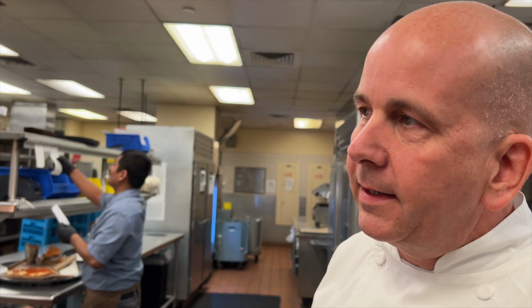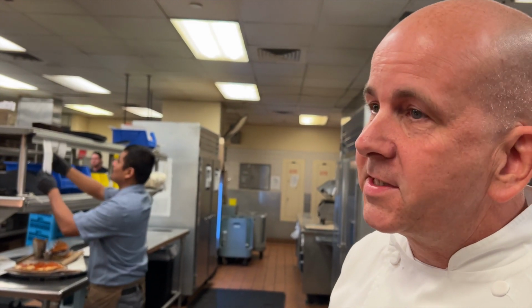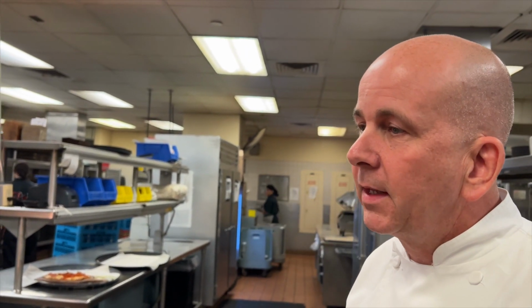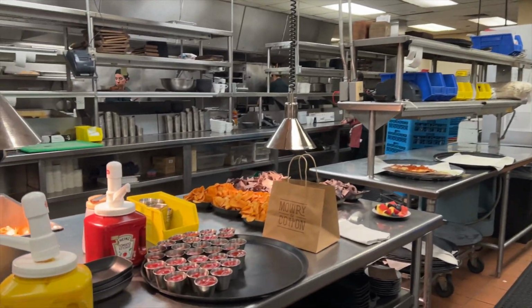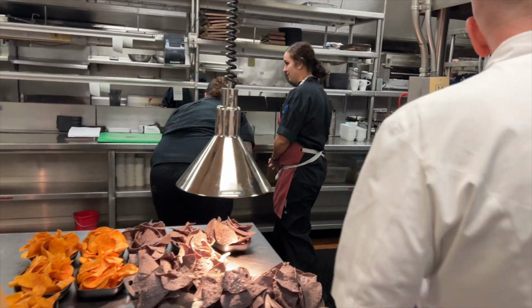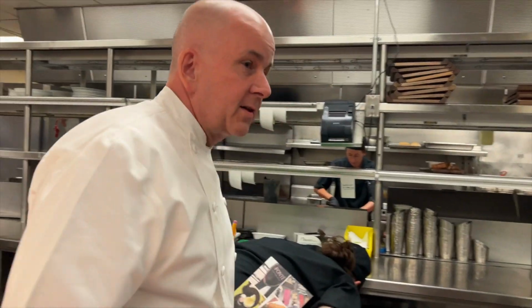Well, on any given day, we can have anywhere from 15 to 30 cooks in this kitchen alone. When we're fully staffed, the culinary team at the property is around 100. We do local weddings and local catering events, as well as taking care of the business traveler and hosting large groups, and making sure that their needs are met as well. So this is a big kitchen.